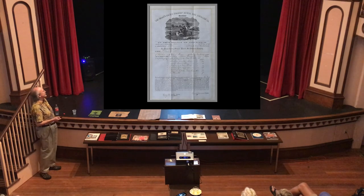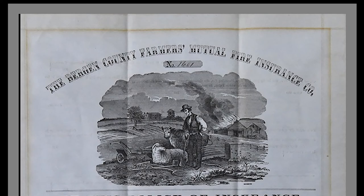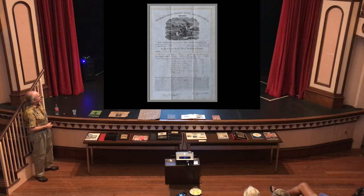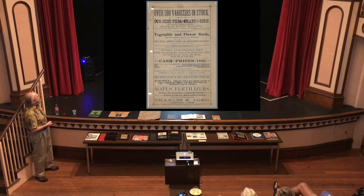This is a Bergen, I think it's a Bergen County Farmers Mutual Fire Insurance Company. And this is 1859, and why I put this in here was the illustration. You can see the barn is burning down in the back, and this guy is looking at his sheep. Now, what's going on there? I had a dealer saying to me, kind of amorously looking at that sheep, isn't it? No, I thought that was funny. Okay, back to Chester.